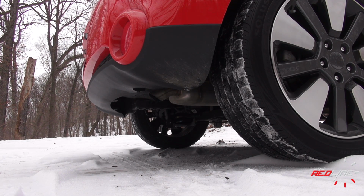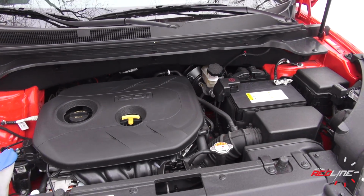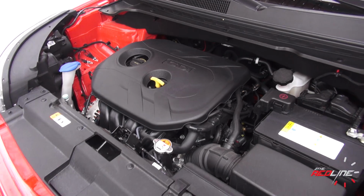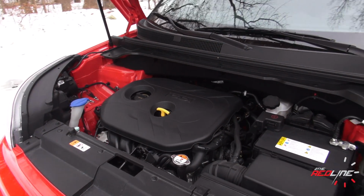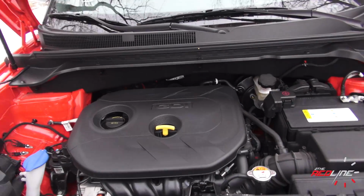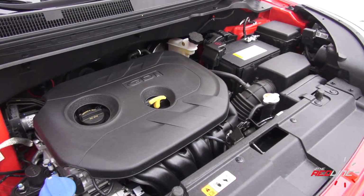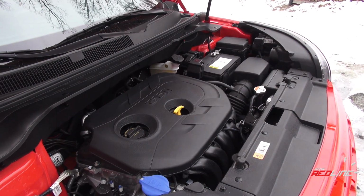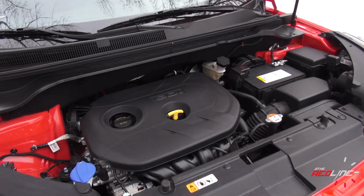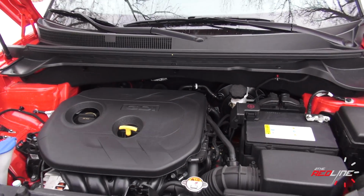Now, those of you who are wondering what you find under the hood of the Kia Soul, you'll be slightly disappointed if you're a driving enthusiast like myself. There are actually two available engines in the Soul. The standard engine is the Kia Rio's 1.6-liter four-cylinder engine, the company's Gamma four-cylinder. It does have direct injection. Kia carried over those engines from the 2012 model when they refreshed the car.